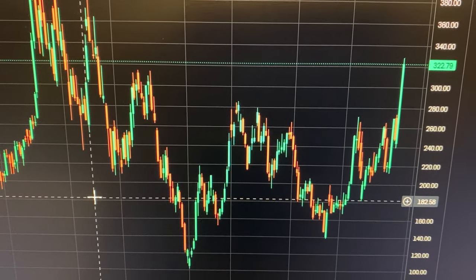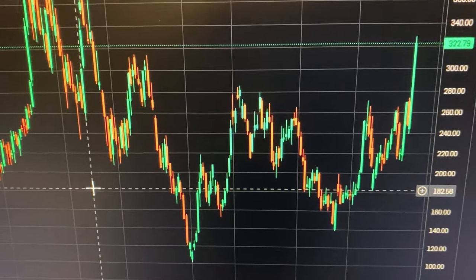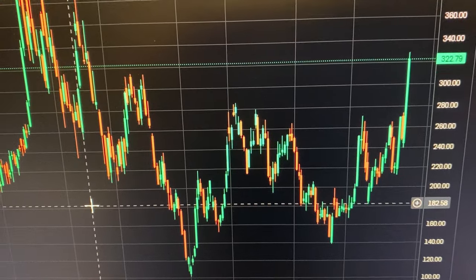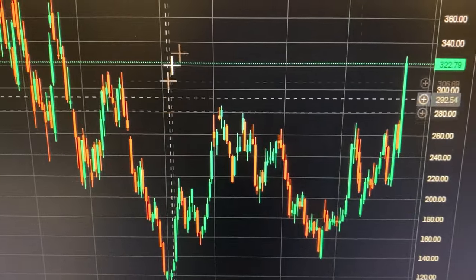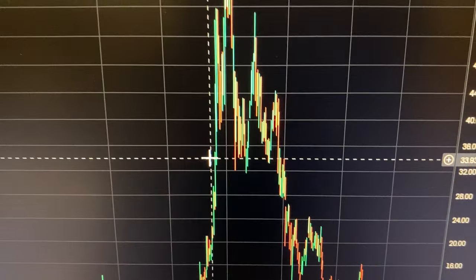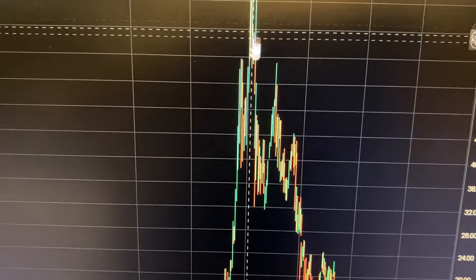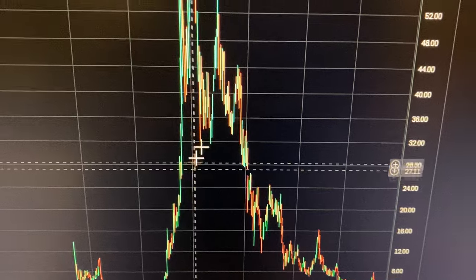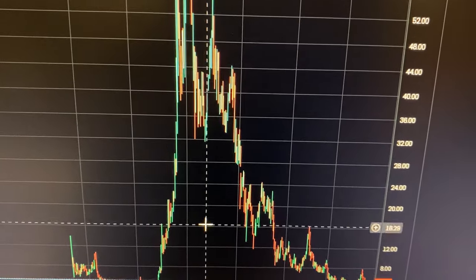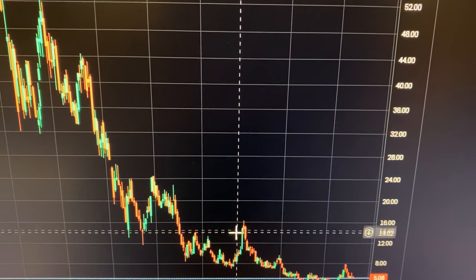If you forget about that rise that Tesla made, let's look at it again. If you forget about the spike it made in 2021 in lockdown, because a lot of stocks were pumped like this, and then it's fallen back down, it's basically come back down to reality, right?